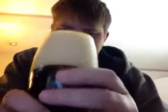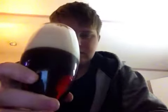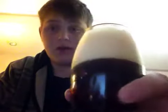Alright, pouring about a 4-finger beige head, pretty bubbly. It's making a crackling sound. I can kind of already smell the aroma a little bit from here. Interesting. So yeah, it's crackling and it's going down, and the body is a red, almost amber red color. It's clear. Very little bubbles, not really any at all.